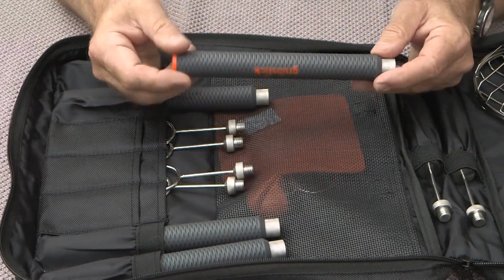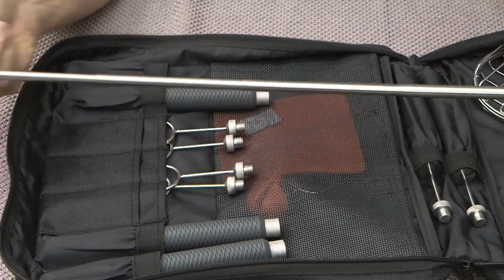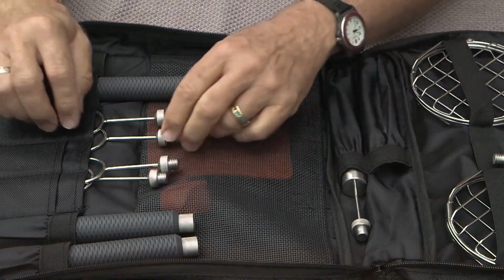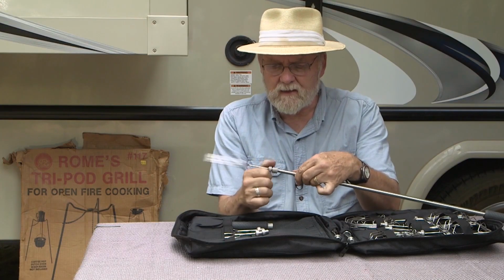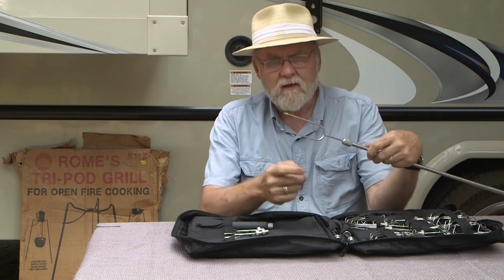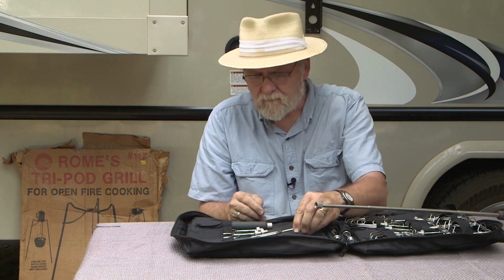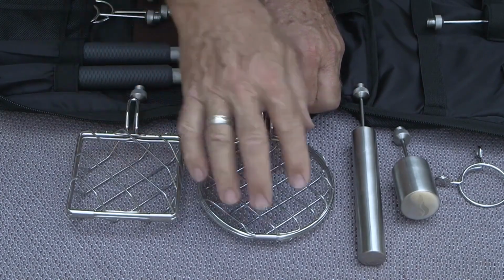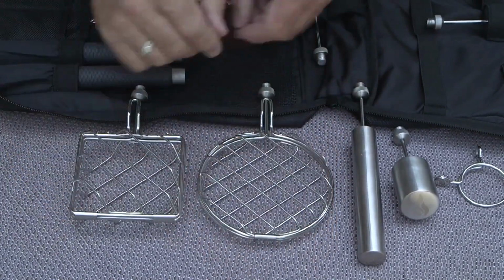At the heart of the kit are these handles with extensions. The handles come out and you have all these accessories that attach to the handle. For example, you can screw in these handy-dandy forks for marshmallows, hot dogs, whatever you normally use forks for in a cooking environment. Other grub stick accessories include the round and square grub cages, for cooking a hamburger patty, maybe a toasted cheese sandwich or some fish fillets.